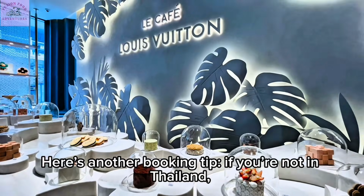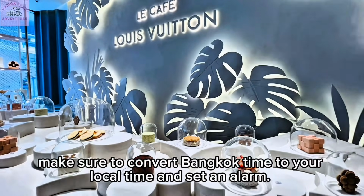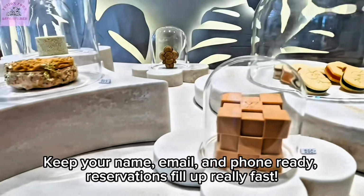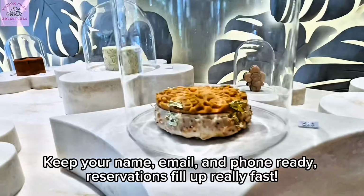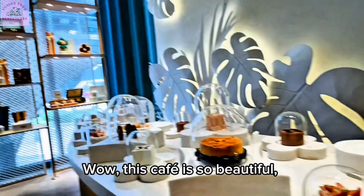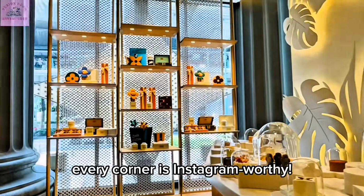Here's another booking tip: if you're not in Thailand, make sure to convert Bangkok time to your local time and set an alarm. Keep your name, email, and phone ready. Reservations fill up really fast. Wow, this cafe is so beautiful. Every corner is Instagram-worthy.